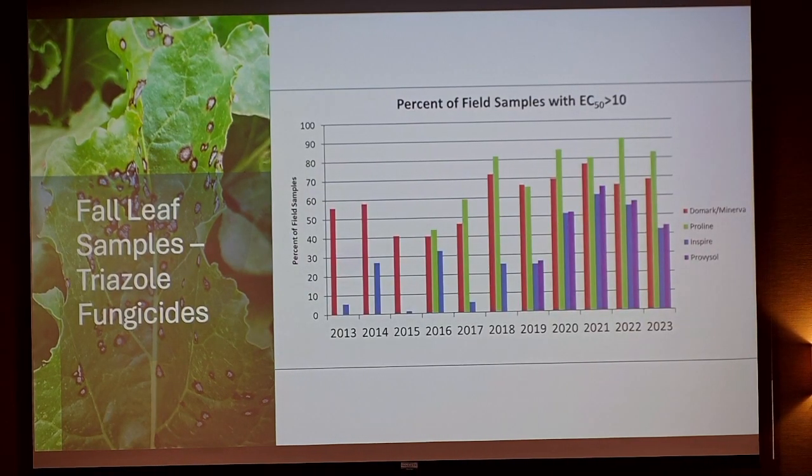Looking at the DMIs or the triazoles, again, this is a percent of field samples that had an EC50 value greater than 10. Now we're not comparing the individual fungicides against the others here because the EC50 values are all a little different. Instead, we're looking at the trend for each fungicide over time to see how they've performed in the past versus last year. So Inspire and Provysol, very similar resistance in 2023, a little bit lower than the previous two years. Proline and then Minerva or Domark, pretty similar to the last couple of years, not a lot of changes there.